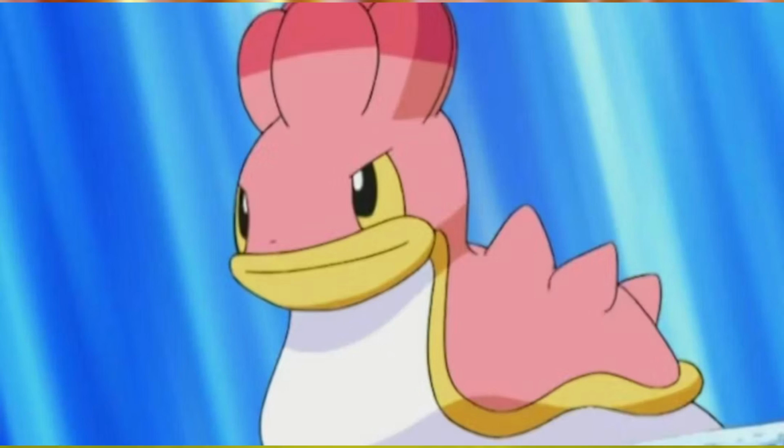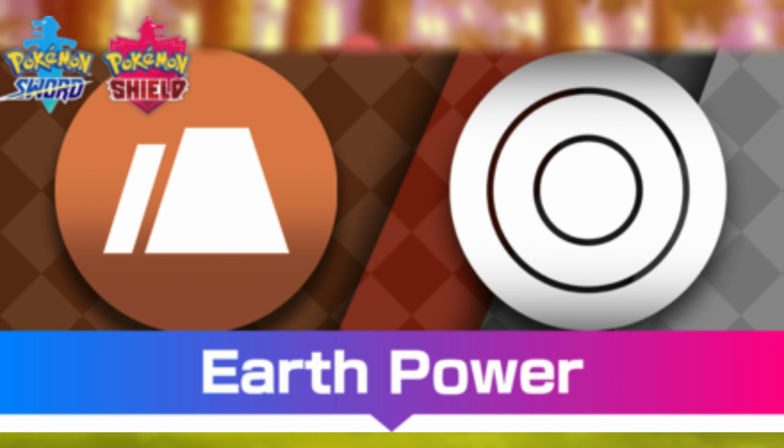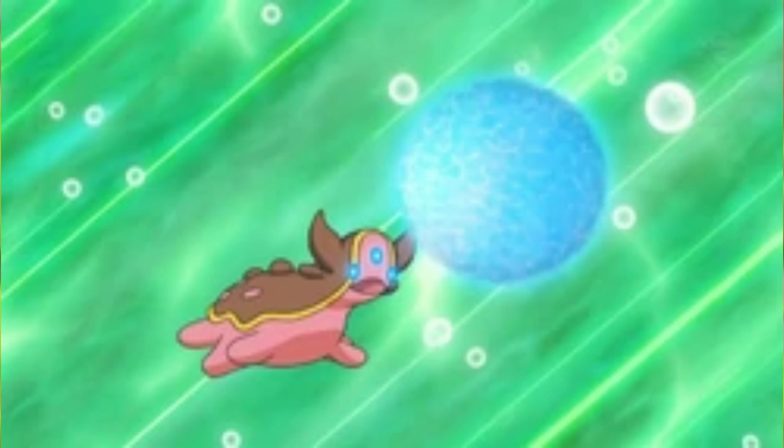The two most powerful moves that a Shellos can naturally learn are Muddy Water, a special water type attack with a base power of 90 and base accuracy of 85%, which they can learn once they reach level 35, and Earth Power, a special ground type move with a base power of 90 and base accuracy of 100%, which Shellos can learn at 35. It has been shown that the ancient Shellos that populated the Hisui region could also learn Hydro Pump, a special water type move with a base power of 100 and base accuracy of 85%. They could learn this at level 47 and master it at level 59, meaning they could use both strong and agile style variations of this move.